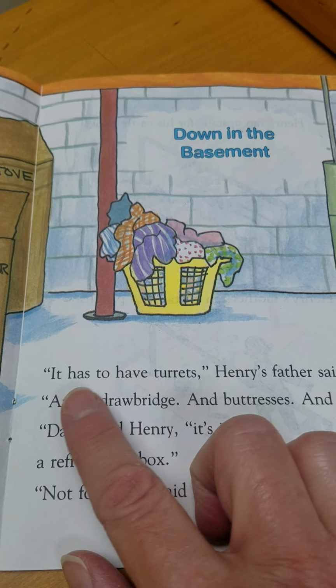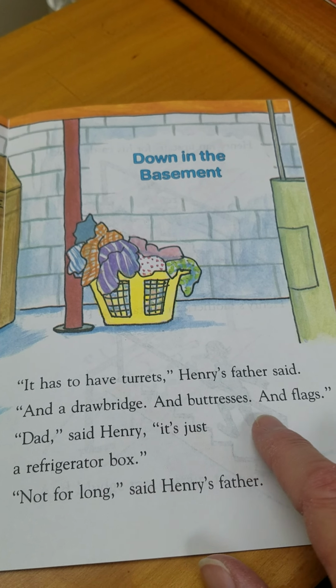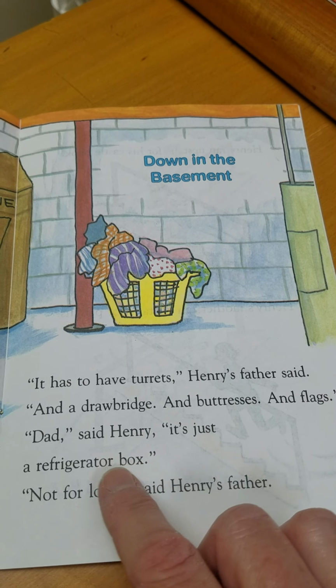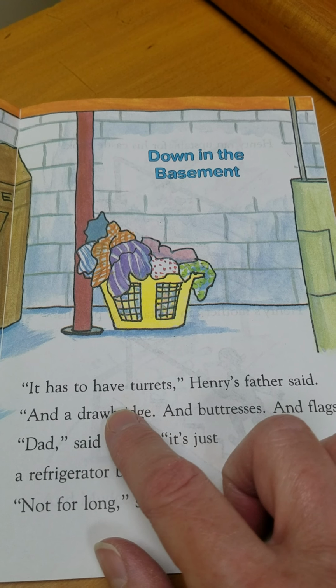They're building a castle. "It has to have turrets," Henry's father said, "and a drawbridge, and buttresses, and a flag." "Dad," said Henry, "it's just a refrigerator box." "Not for long," said Henry's father. We talked about all those parts. Do you remember what all those are?